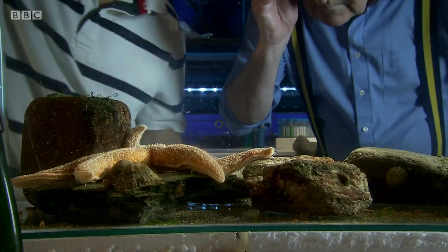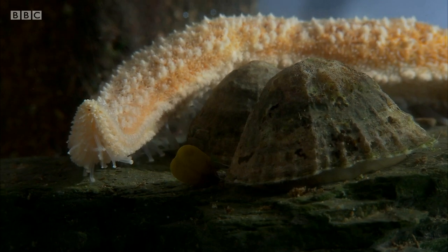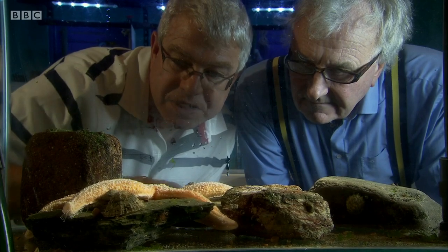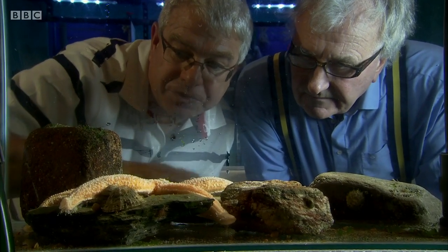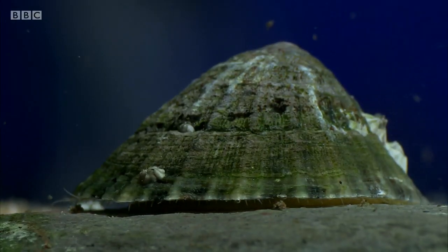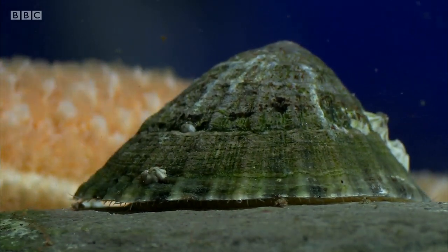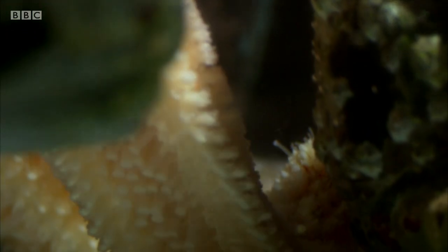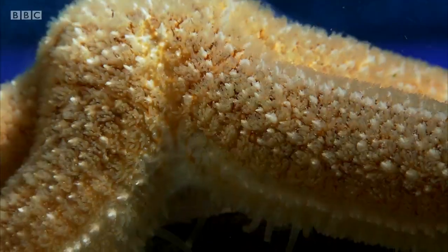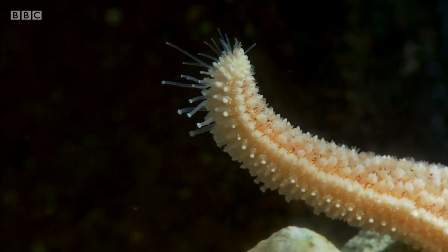So what are we looking for here? Well, what happens usually is that the limpets get agitated when they sense a predator in the area, and then when the starfish is in contact with the limpet tends to raise up, and then it will often stamp down on the starfish and maybe drive it off. So let's see if that behaviour happens. In a rock pool, there is nothing quite as sinister as a marauding starfish.